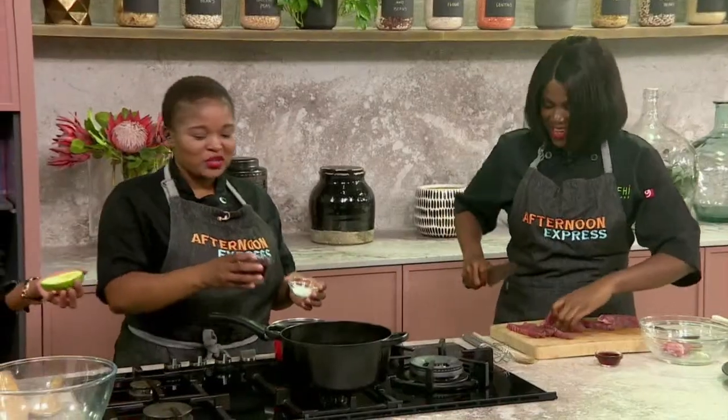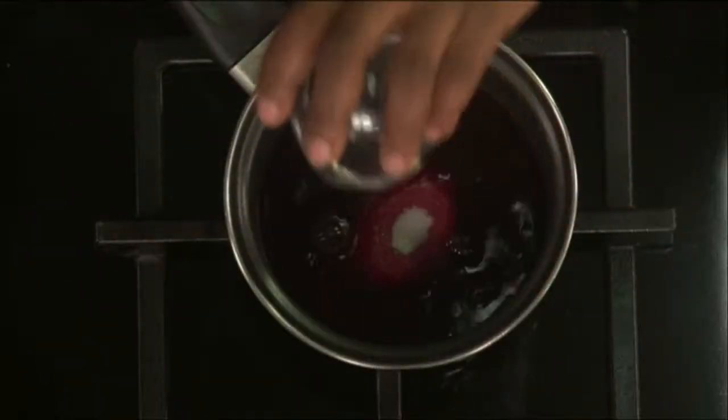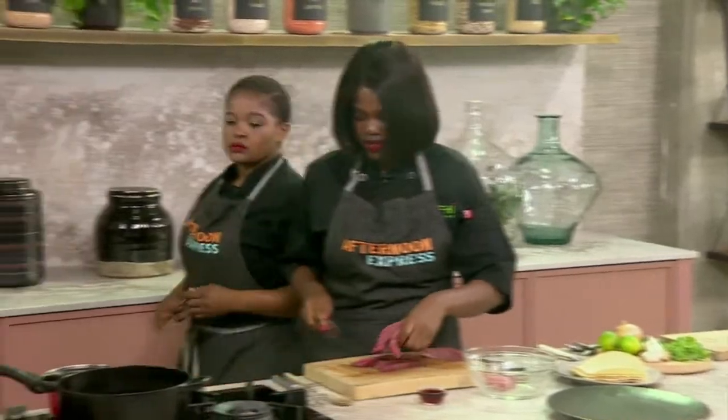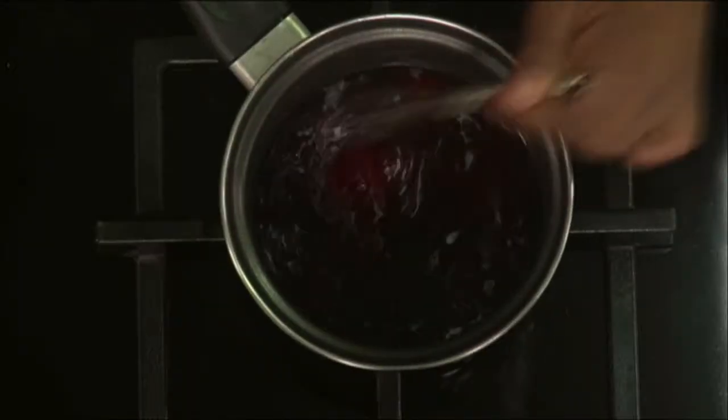All right, I'm going to get started with my pearls or pomegranate. Caviar pearls, right? To start it off, I've got some pomegranate juice, and into the same pot, I'm putting some white sugar. Can we use brown sugar as well? Yes, we can use brown sugar. I prefer white sugar because it dissolves faster. And then you just bring that to a boil.